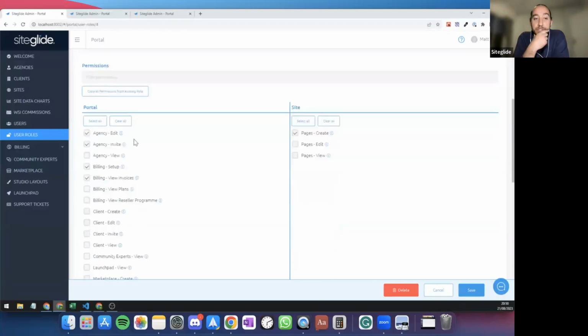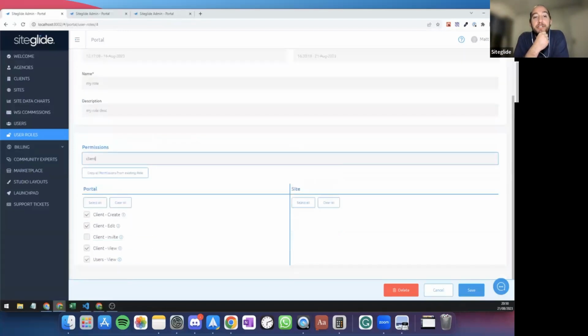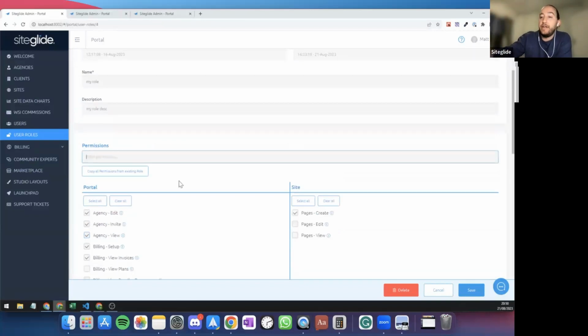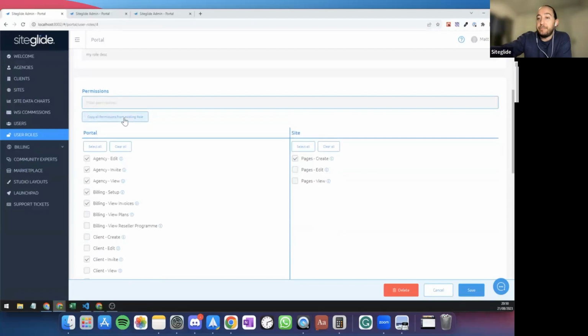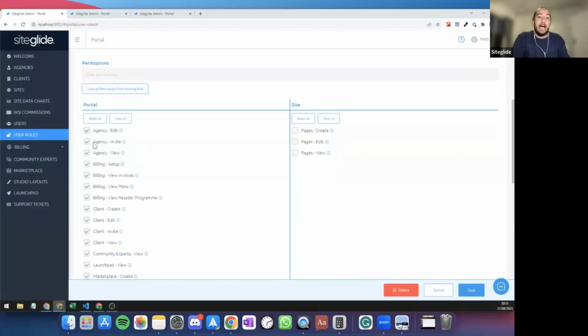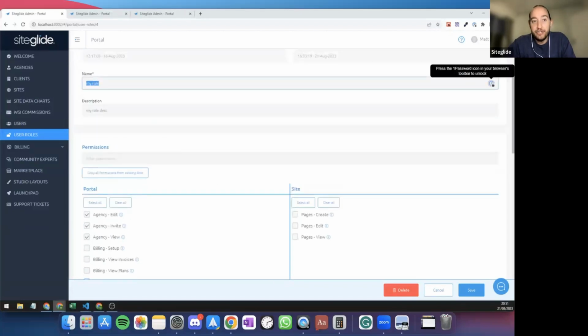The nice thing here, what Matt has done, so you'll see, I think he goes through it now. There's a button that says copy all permissions from an existing role. So you don't have to sit there and start from scratch. You can say, I want to have client restricted, but I want to add a couple more things to it. Or I want this agency, but I want to take a few things off. So it's quite a nice little function there where you can go and select the specific one that you kind of want to use as a reference, a starting point. And then you can go and make all the changes you need according to that user.